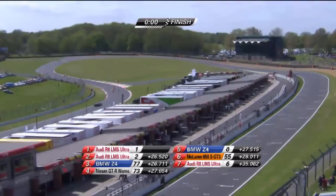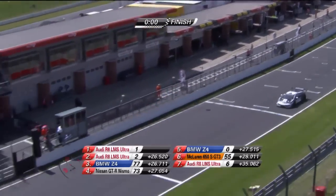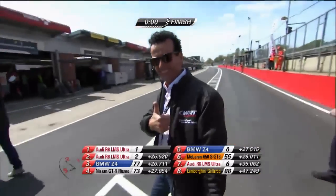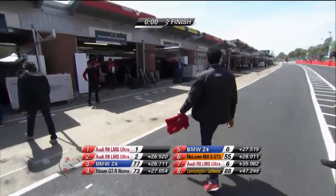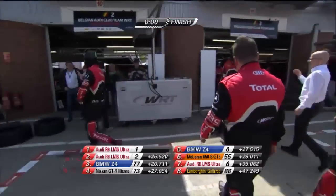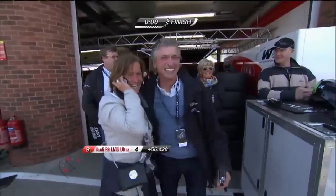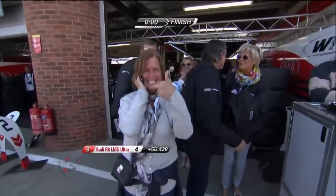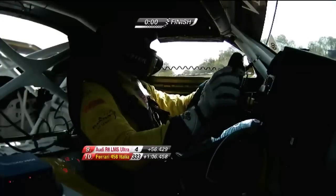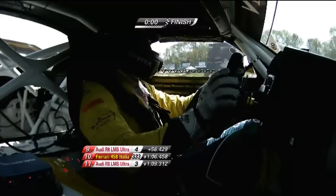But third down to sixth were covered by 1.3 seconds. There's Albert Von Turn and Taxis. They could have been in second place, but for a drive-through penalty for speeding in the pit lane. But delight for Team WRT. A 1-2, their first 1-2 of the season so far. And Laurens Van Thor and Robin Freitz taking the victory in the qualifying race. That'll give them pole for the main race later on today.